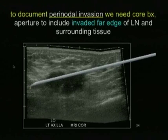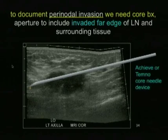This is important to surgeons because in most cases, axillary dissection is simply a staging procedure, but in patients with perinodal invasion, they consider it a therapeutic treatment as well.